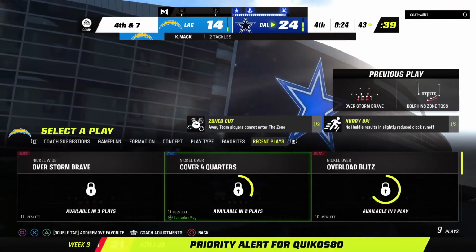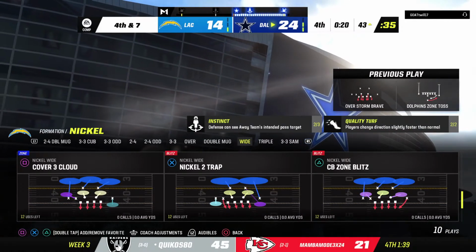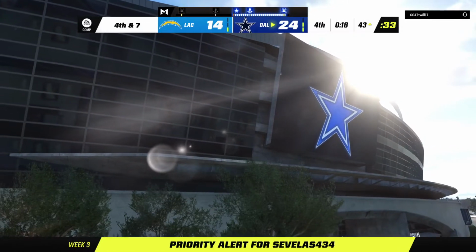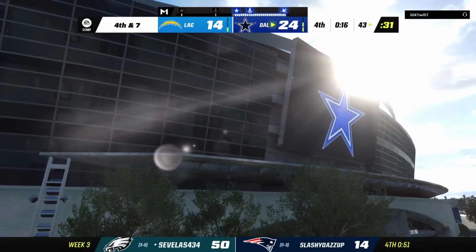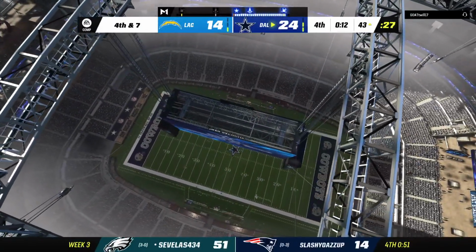Only a yard on the pickup there, and it's going to leave them with a 4th down. He was hoping to get to the edge, but they did a really nice job of forcing him back inside. That's excellent fundamental defensive football. Don't let them outside where they can really shred your defense.